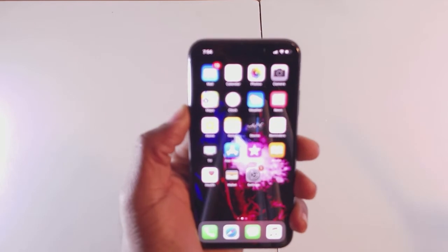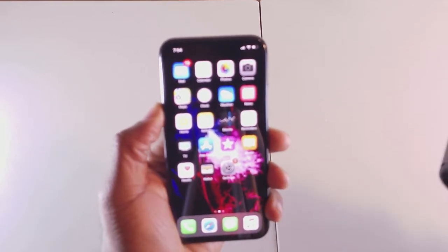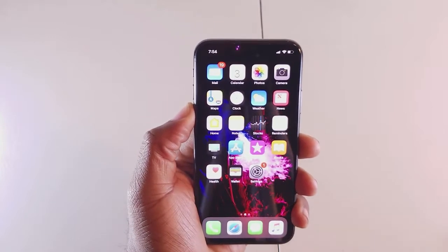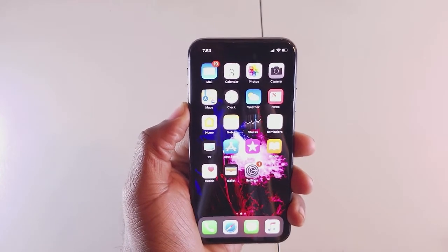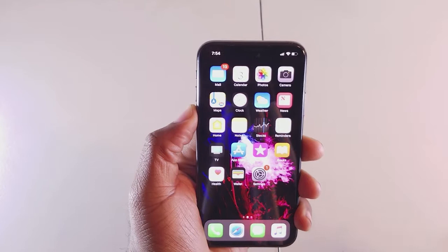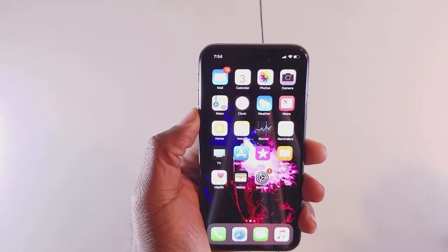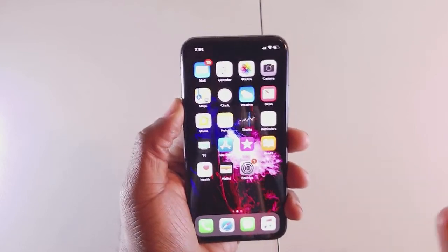You charged me $1,000 for a phone. You guys say the phone has fast charging, but you didn't include the fast charger in the box, right? So I got to pay extra money for that now. The phone is only 64 gigs, which is $1,000. 64 gigs, okay? I can't expand the storage, okay? And I only have one way to open up my phone.